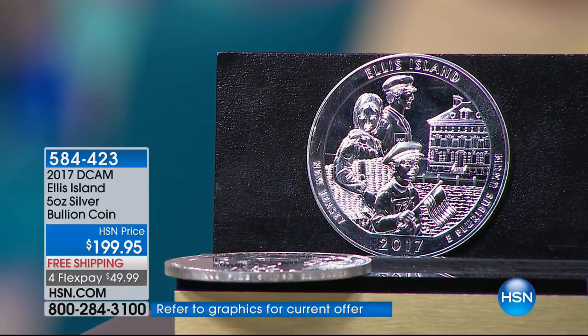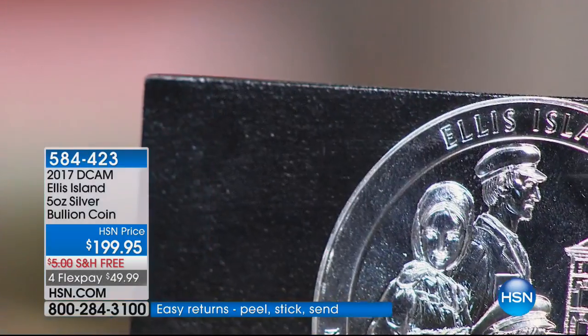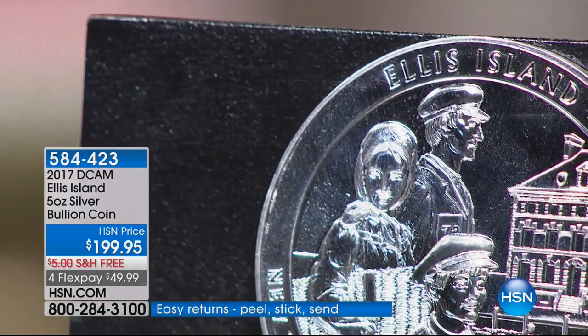Now, I have had all of the 2017 coins coming in. We just recently had the Ozark Riverways. I sold that out instantaneously at $199. I brought in another batch at an increased price, I think $229, and we sold every one of those.